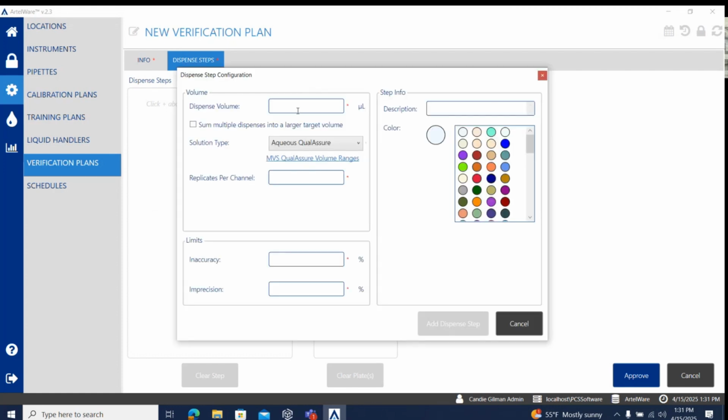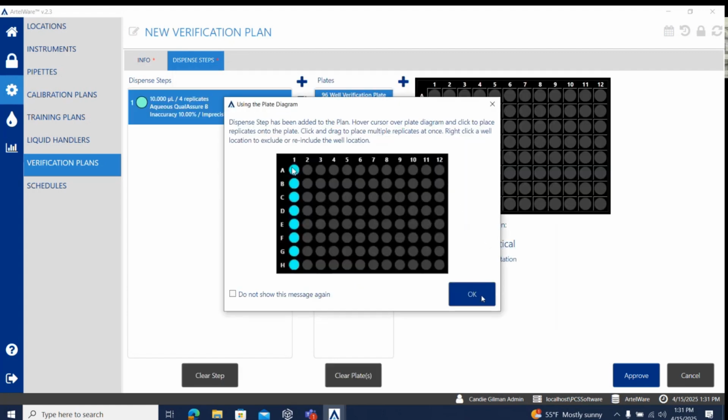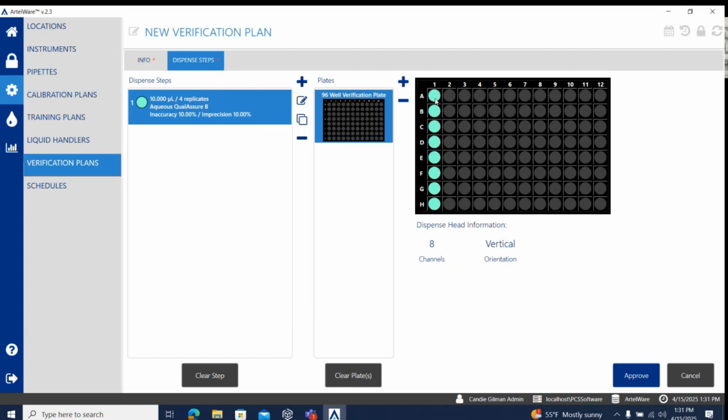Next, I need to click on dispense steps, because this is where I tell the system what volumes I'm testing at, how many replicates, and where those replicates and volumes are mapped on the plate. So for example, let's say I wanted to test this particular device at 10 microliters, 4 replicates, with an inaccuracy and imprecision spec of 10%. At that point, I need to select a color for how I'm going to map my plate. And this is just a little helper video, so I'm going to click on do not show that again. And then I can map the 10 microliter replicates here.